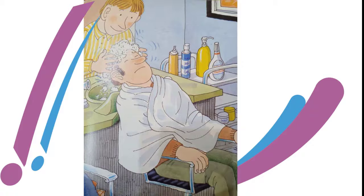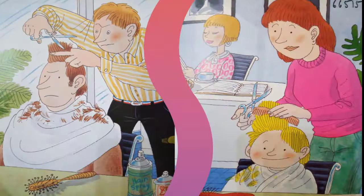Ouch! I got shampoo in my eyes. Kipper, can you hear the sound? Snip, snip. Yes, Daddy, the cutting sound. Don't move your head, Kipper. Sorry.